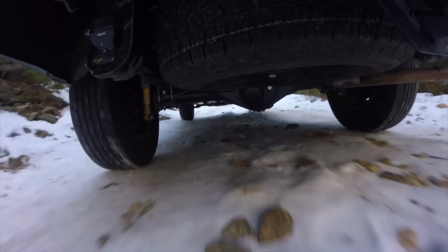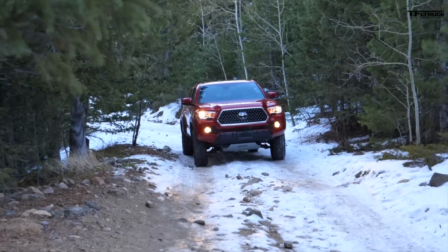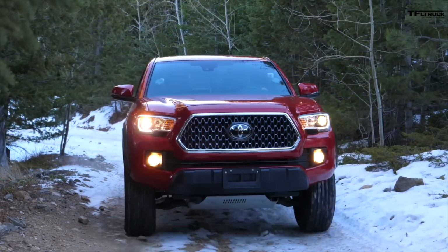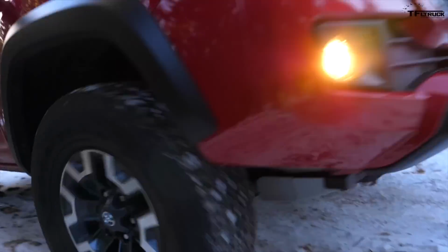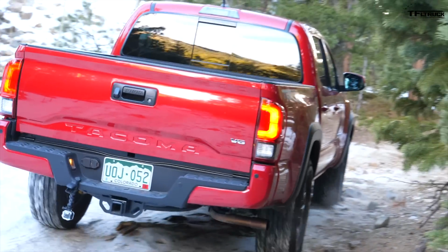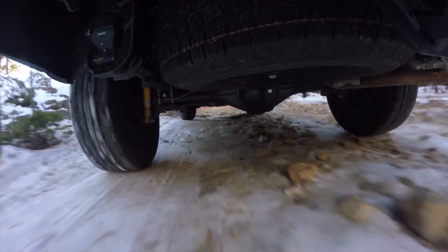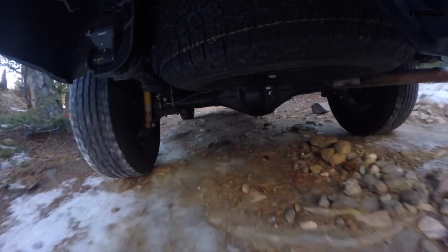Oof, it's really slippery. Slippery! Come on, don't slow down, truck. So dude, we gotta talk about the packages because this is TRD Off-Road and the Ford has the FX4, but the philosophies are very different. They follow very different paths. Yeah, because for TRD Off-Road in the Toyota Tacoma speak, you have basically a slightly more premium trim.